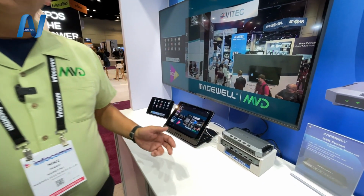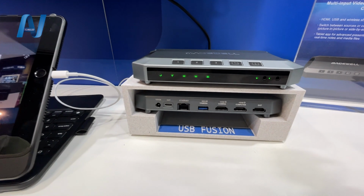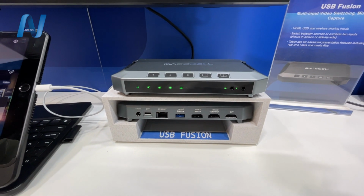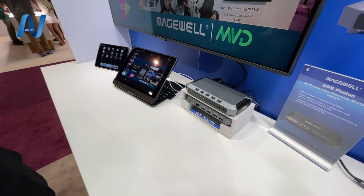One of the highlights here at the Magewell booth at InfoComm 2023 is a significant upgrade to our USB Fusion capture and mixing device. Now first though, for those who don't know what USB Fusion is yet, it's a compact hardware device that features 2 HDMI inputs, a USB webcam input, and you can also load in media files. And you can switch between all these sources directly within the hardware. So instead of tasking the computer with doing all the switching, all this happens right within the box and comes into your software over USB.